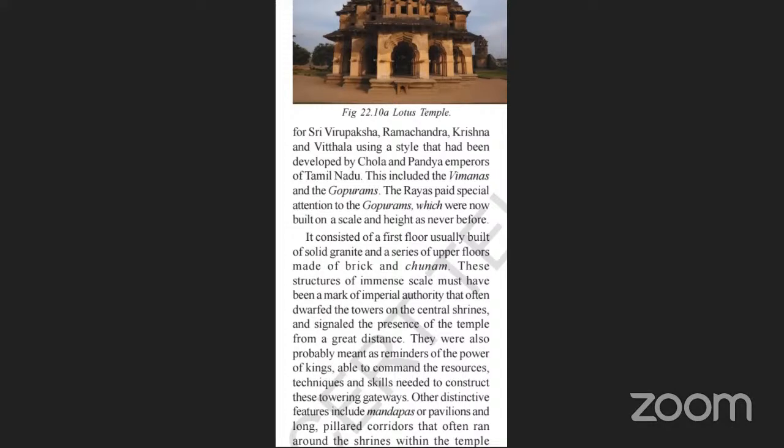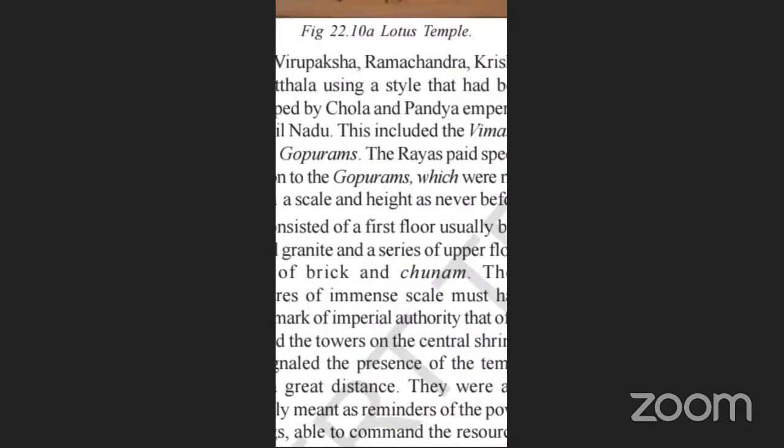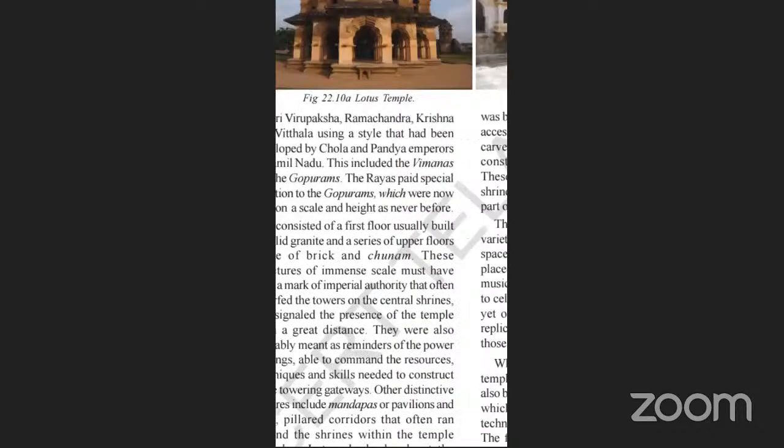Other distinctive features include mandapas, the pavilions, and long pillared corridors that often ran around the shrine within the temple. So here they constructed the lotus temple. You can see the surrounding mandapas. They constructed them with bricks and chunam, as it is called now. At the time, we were not using cement. Chunam could be used, and limestone could be used at the time.